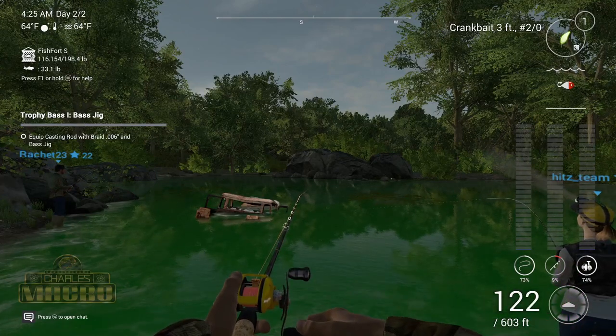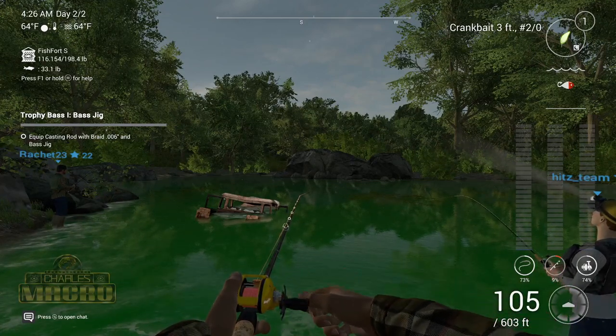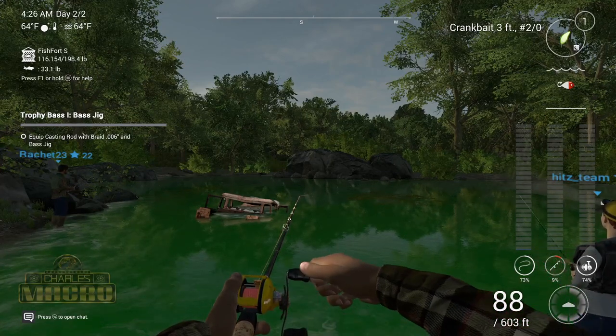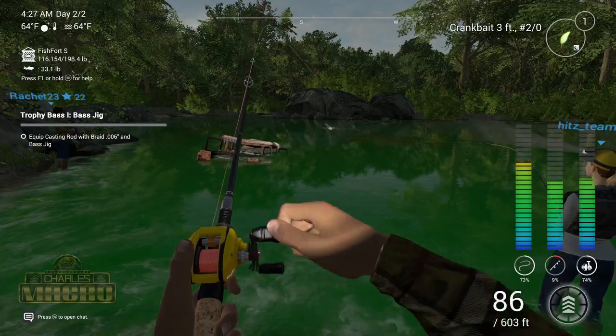Now with the crankbait, all you need to do is do a reel speed one, and then just do a straight reel. Reel speed one, just do a straight reel, and just reel it on in. Reel it on in, bam, bang, bang.